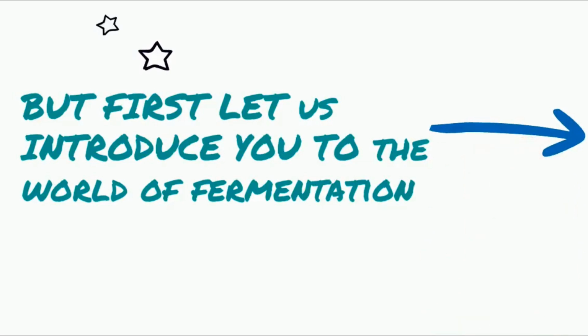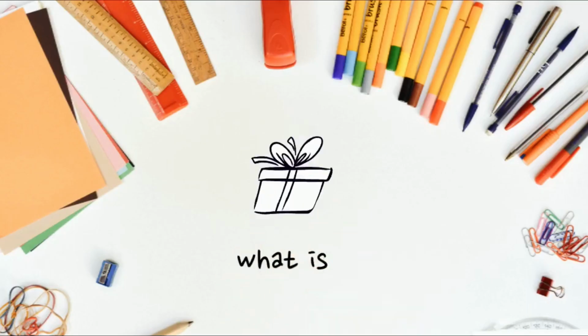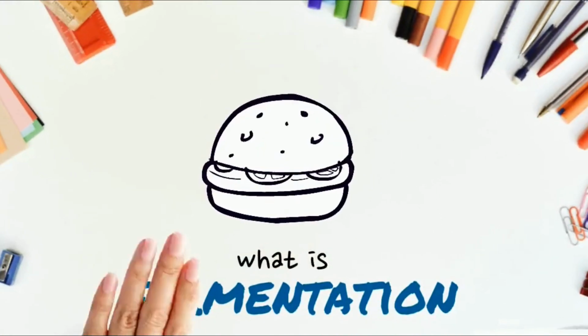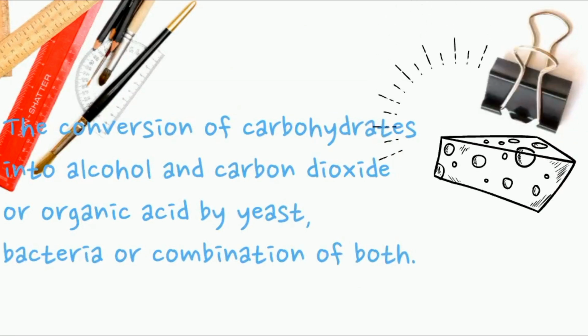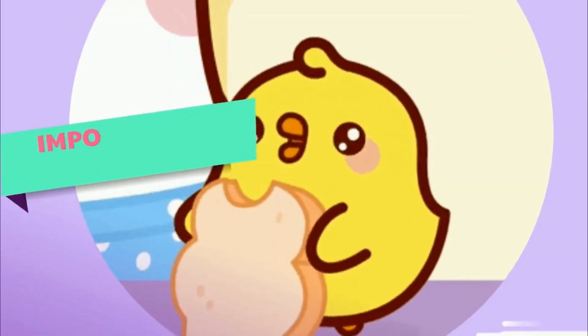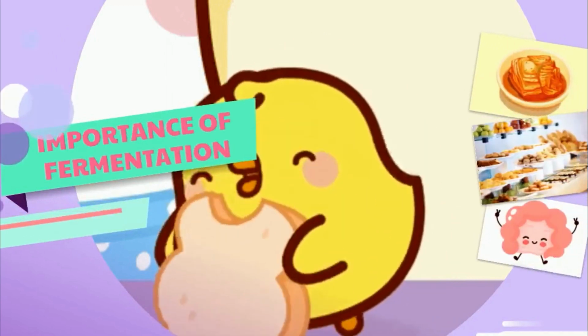Are you guys ready to know what fermentation is? Let's take a look at the importance of fermentation.